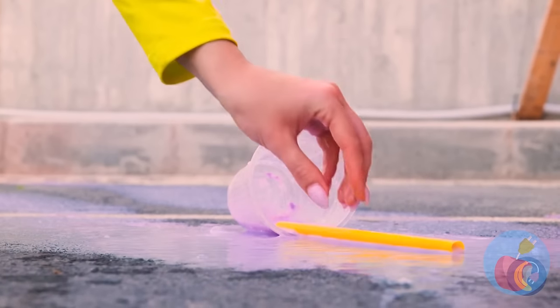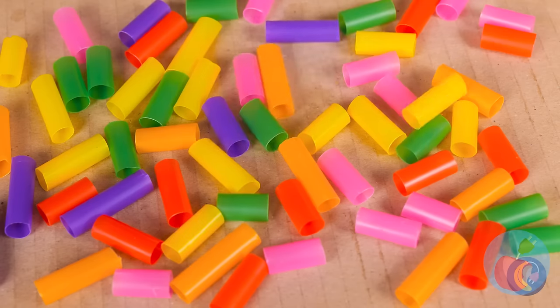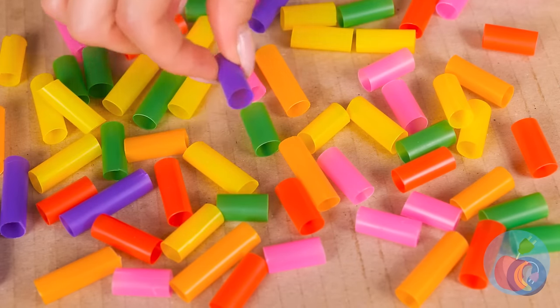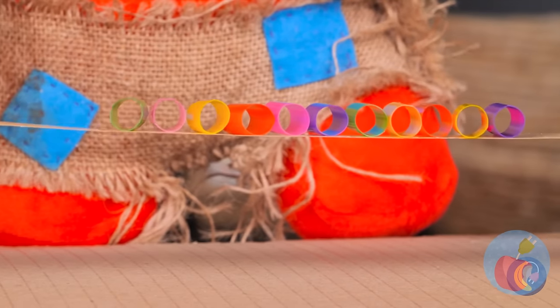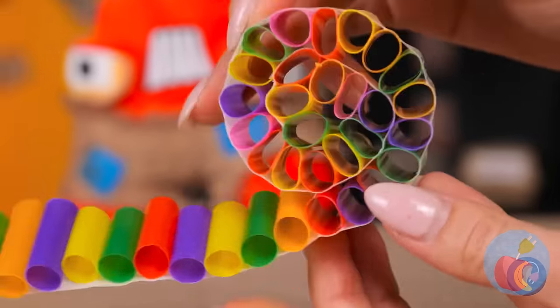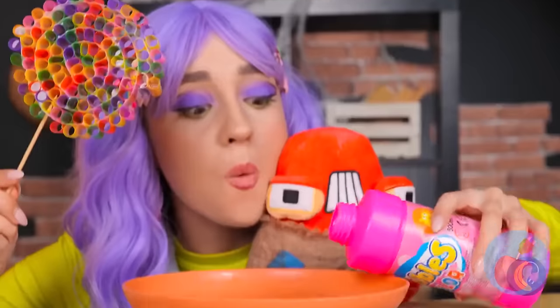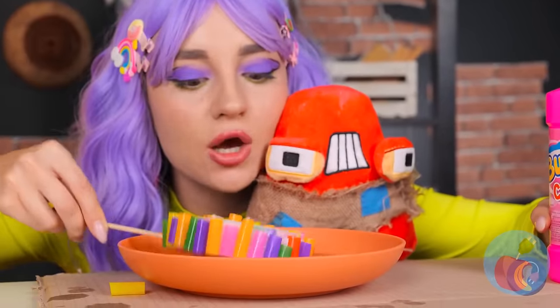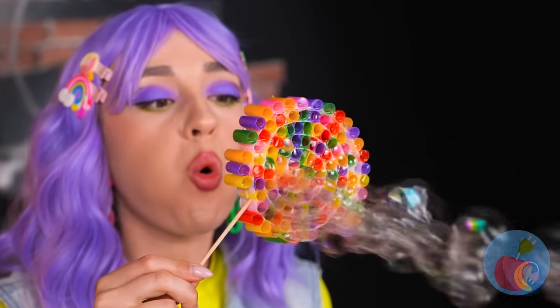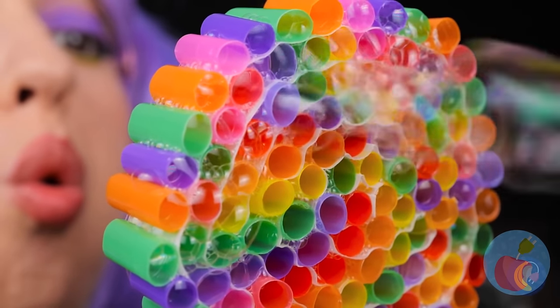You know, we can party on a budget, too. Cut some straws and line them up. Now roll them up and add a stick. Dip in some bubble solution and blow. And the room is filled in no time.